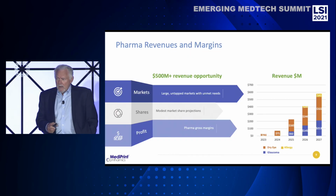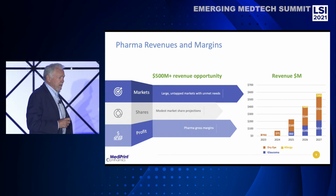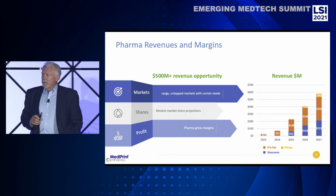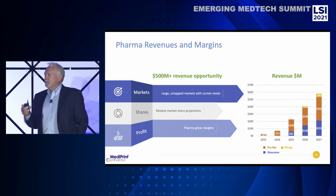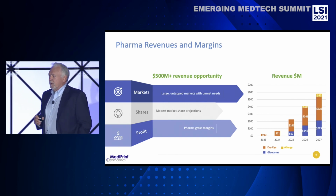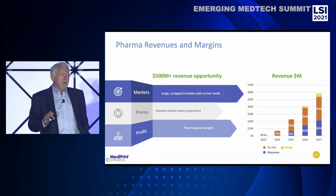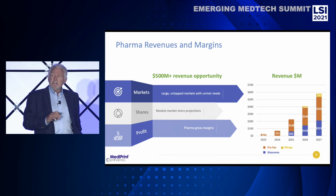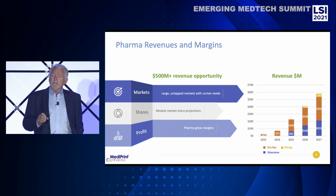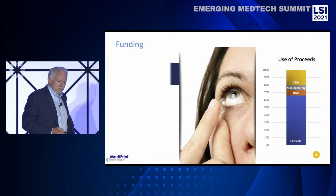I've run pharma, this is my third startup. I've been doing ophthalmic P&Ls for about 25 years, and typically you see a one product opportunity. If you start to roll these products up, in 5 to 6 years, we think we've got a $500 billion company plus, because these are very large markets. These are modest projections, I believe, and this is clearly a pharmaceutical P&L. Our cost of goods is very low, and we think the ASPs that we can reach would be very attractive.